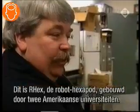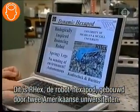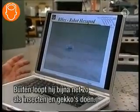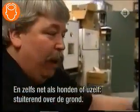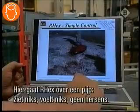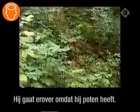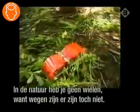This is named Rex, the robot hexapod, built at the University of Michigan and McGill University. And it runs in the field very much like you see insects and geckos and even dogs or you. It bounces along as it's running in the field. This is Rex going over a pipe. It doesn't see anything, doesn't feel anything, no brains, it just goes over that surface because it has legs. One of the reasons nature doesn't use wheels is because there aren't roads.